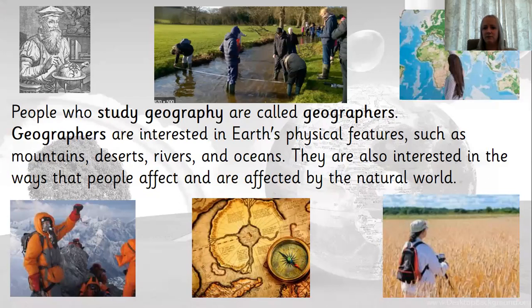Now, we've talked about geographers all week long, and today we are just going to really finish understanding exactly what it is that a geographer does. So a geographer likes to study geography, which means they like to study the earth and the world around them. They're interested in Earth's physical features.